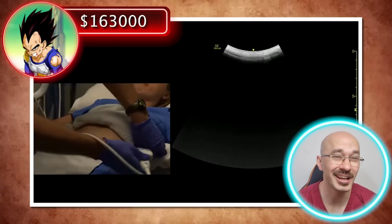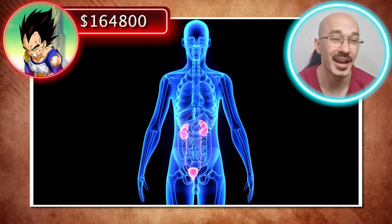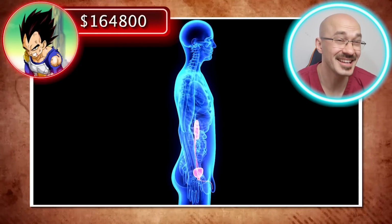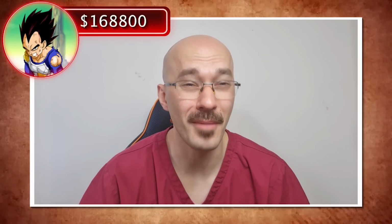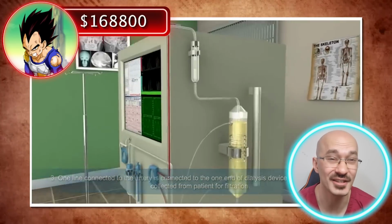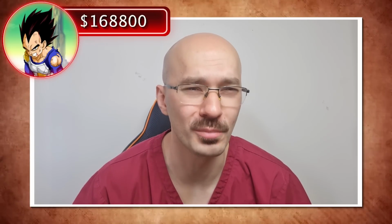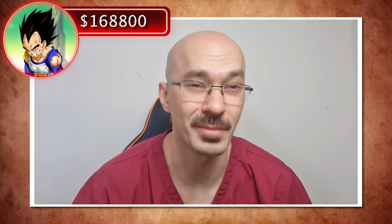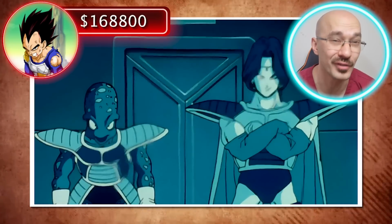To know for sure, we'd really need to get an ultrasound of his kidneys, which is going to come in at a cost of around $1,800, and he may well need a CT scan of the kidneys to see the extent of the damage, coming in at around $4,000. Now, if the kidneys are damaged beyond repair, Vegeta might have to consider going on to dialysis, which basically is a machine that takes over the filter function of your kidneys. Now, it's not always used as a permanent option. It can sometimes be used to help bridge someone whilst they're awaiting a kidney transplant. However, if Vegeta does need it, you're looking at an annual cost of over $100,000.